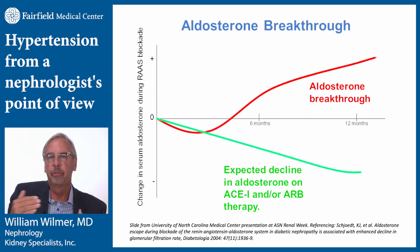There will be a breakthrough physiology where, even though you think you're doing a great job with your ACE inhibitor dose and your ARB dose, we're not. We have a lot of aldosterone in the system. So many of you have referred to me, or my partners know that we'll get an aldosterone level on an ACE inhibitor or ARB, and if it's elevated, to us, that's evidence of breakthrough physiology. We can't predict who's going to do that. We just know when blood pressures aren't coming under control on the medicines that they're supposed to, then we look for aldosterone. And that's why that PATHWAY-2 trial showing spironolactone may be helpful, antagonizing aldosterone, may work.